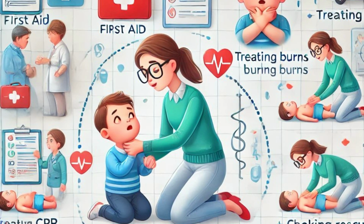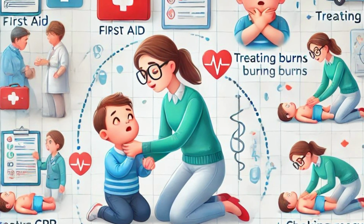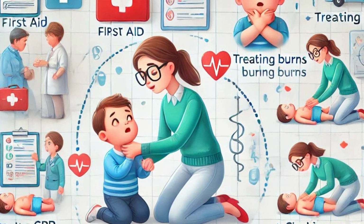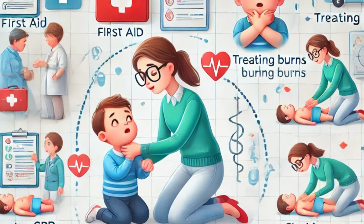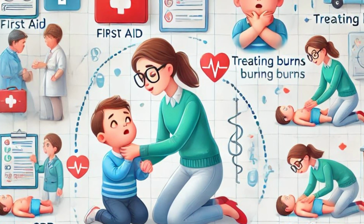Are there any common misconceptions about poisoning that we should address? One common myth is that ipecac syrup is an effective remedy for poisoning. This is false. Ipecac syrup is no longer recommended and can actually be harmful.